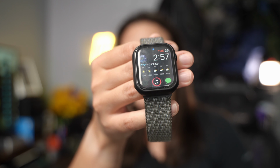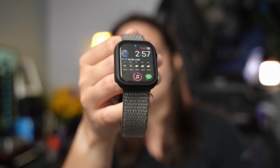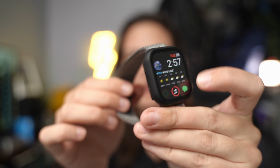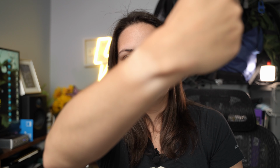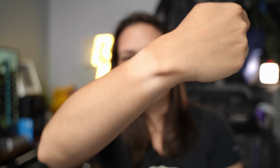The first thing that you'll always see on me is a watch, and right here is the Apple Watch Series 7. I always will change out some of the bands, but this is something I wear every single day. And as you can see on my wrist, I got a pretty mean wrist tan line. I never take off my watch.